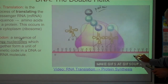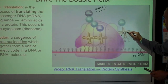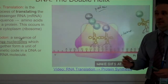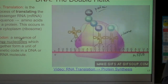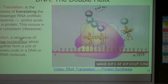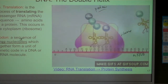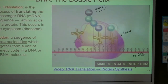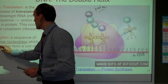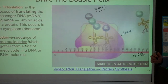This is our messenger RNA. Write that down too. Here's our ribosome. So there's our ribosome, there's our messenger RNA, there's our protein. Now when we read our ribosome, listen, we don't read one nucleotide base at a time. You read it in groups of 3, called a codon. Down here, 3 nucleotides.